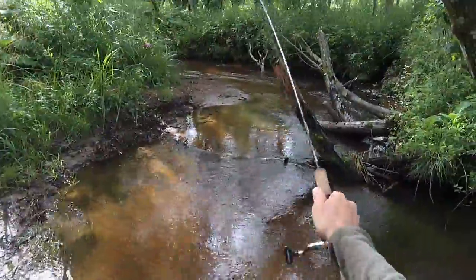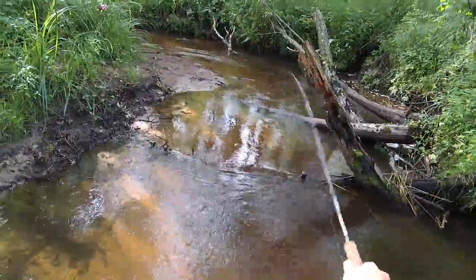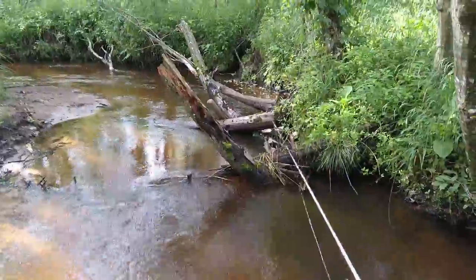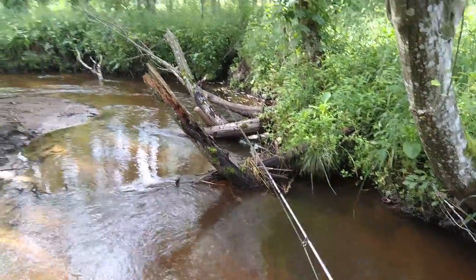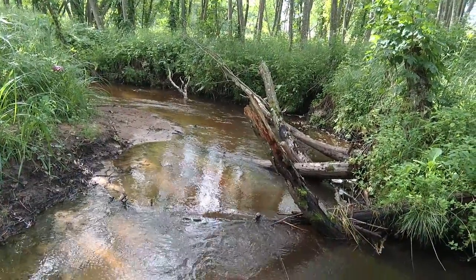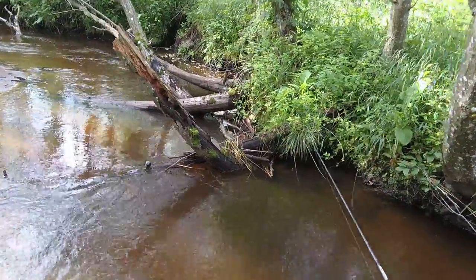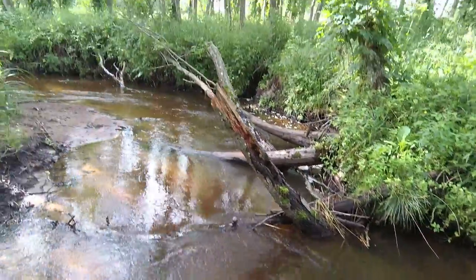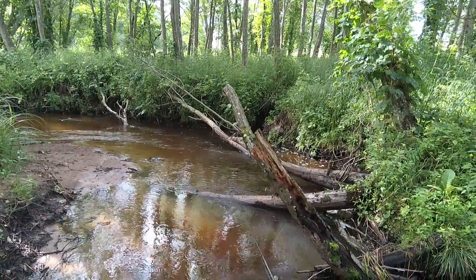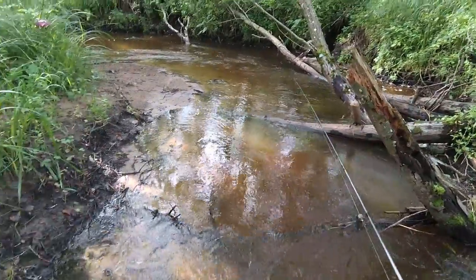There again, I snagged it. As soon as I'm above the spot, it will unsnag itself. But when you try to pull it, in this case downstream, nothing will happen. It will just make it worse. So the likeliest way to unsnag these things is not by pulling, but rather by twitching, by shaking it.